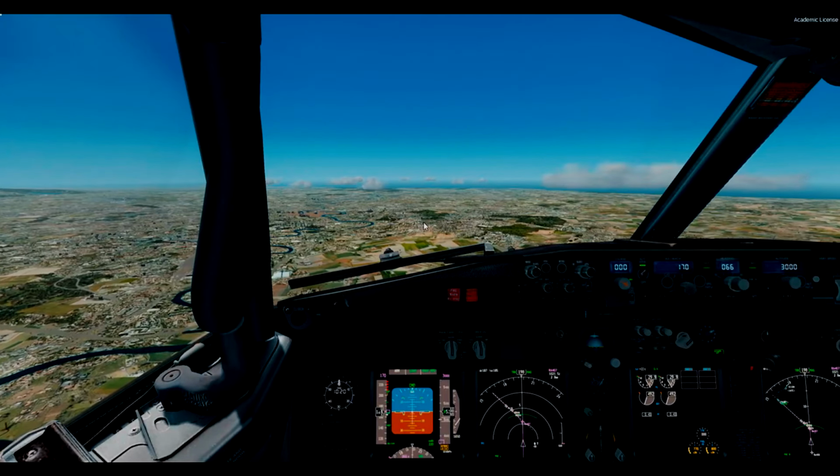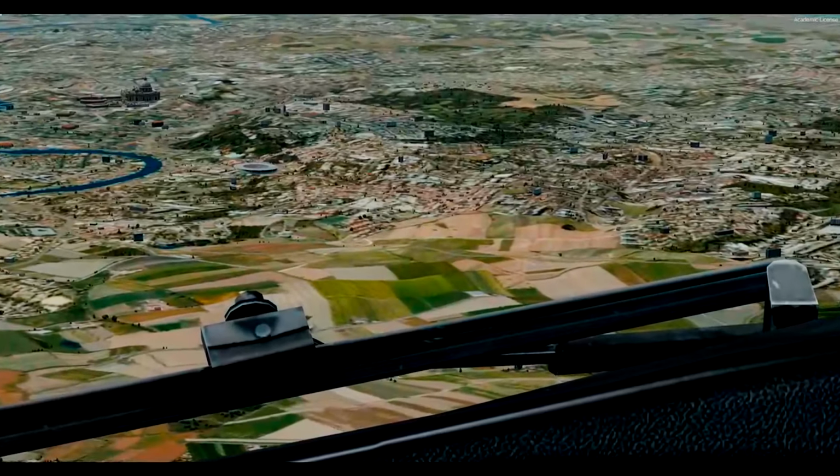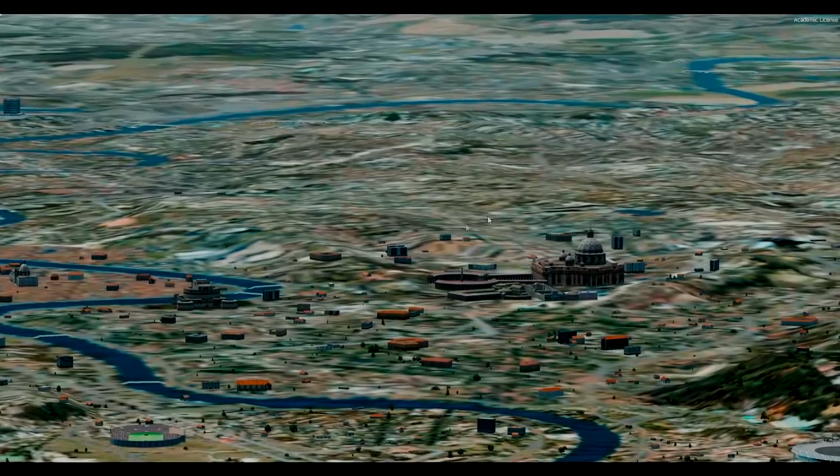Alright, so you can see St. Paul's right there. Not St. Paul's, the Basilica. St. Peter's, the Vatican. There you go.